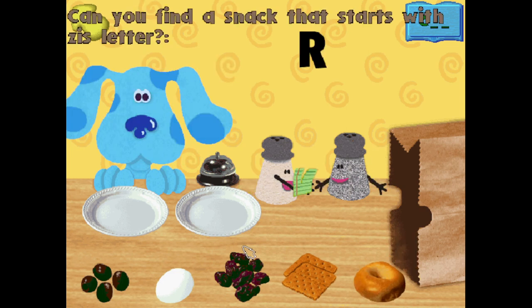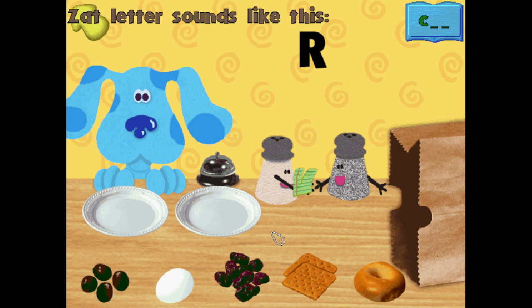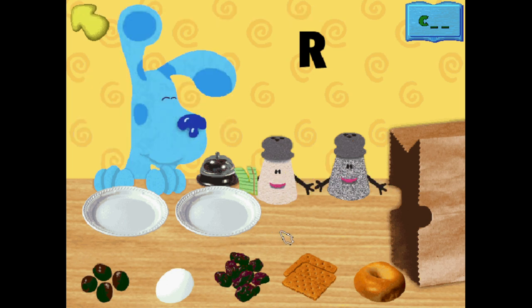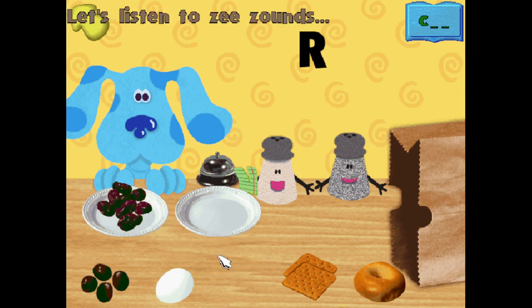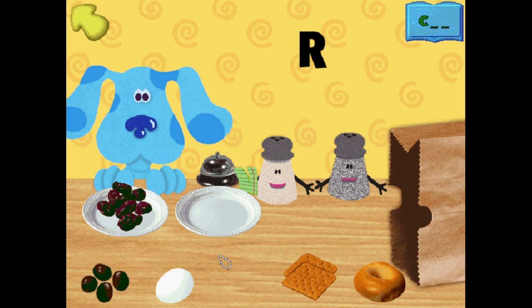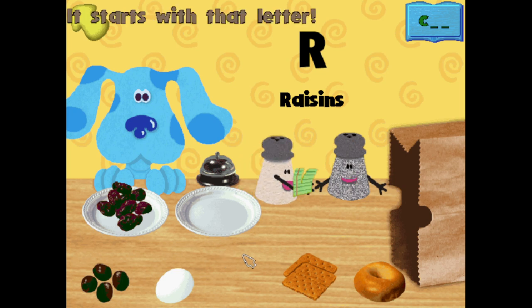Can you find a snack that starts with this letter? R. That letter sounds like this. Raisins. Thank you. Let's listen to the sounds. R. Raisins. It starts with that letter.